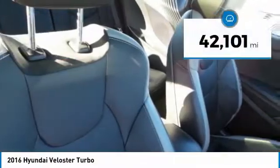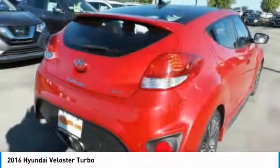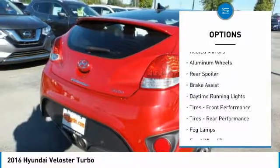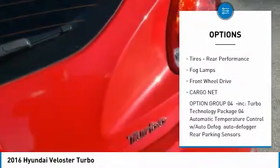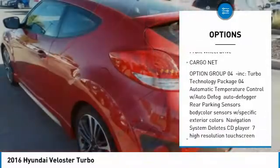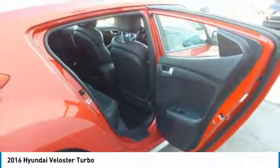This vehicle has less than 45,000 miles. Here are some of this vehicle's great options: turbocharged, heated mirrors, aluminum wheels, rear spoiler, brake assist, daytime running lights, front performance tires, rear performance tires, fog lamps, FWD.